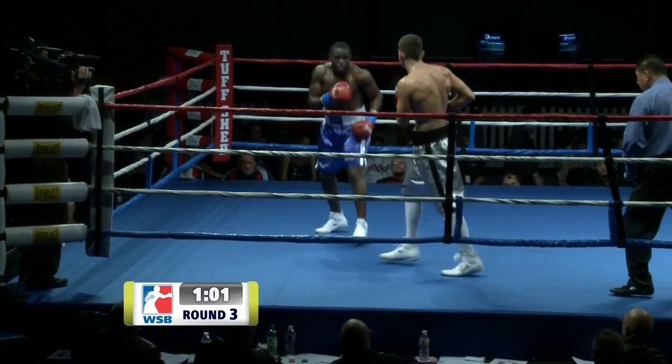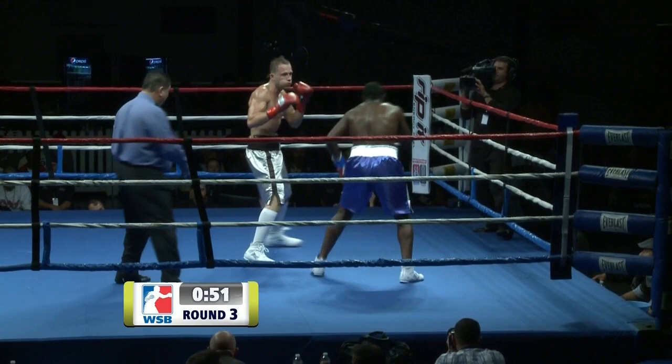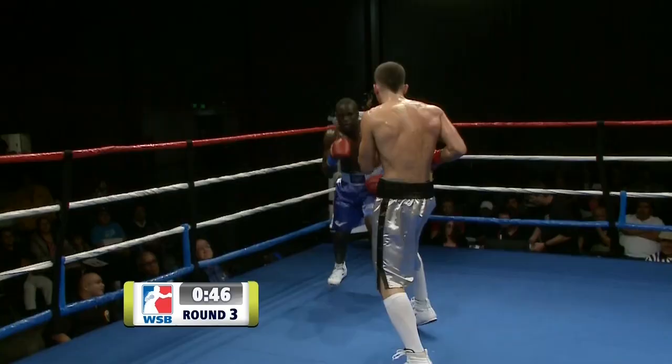Ledic didn't like that too much. That left hand came whistling over the top. Kennedy looking good. It's going to take a good fighter to beat Kennedy. I'll tell you, he's that good. It's going to take a fighter that has a plan when he comes into the ring, and he's got to execute that plan fully throughout the match.